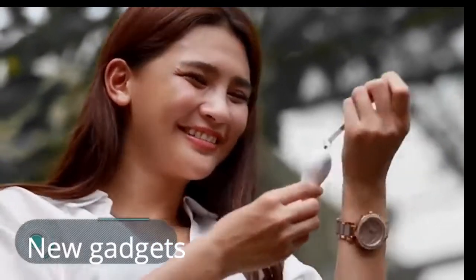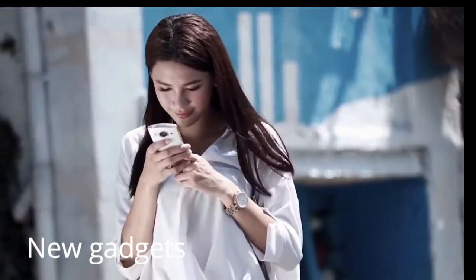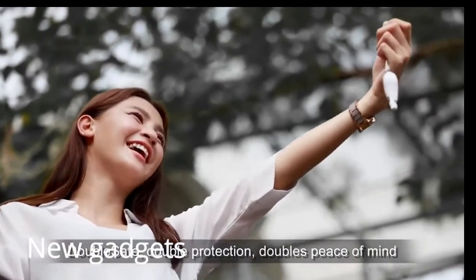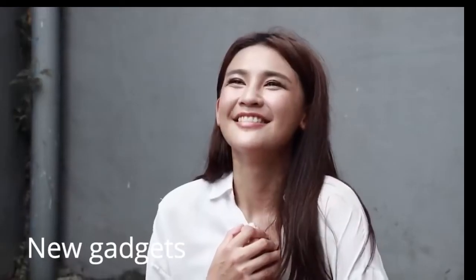Double Safe alarm. People are different, and some avoid using active methods of self-defense. Some people prefer passive protection, and this is why they might like this device. Double Safe looks like a regular keychain for your keys or your bag. It's very easy to use as well.